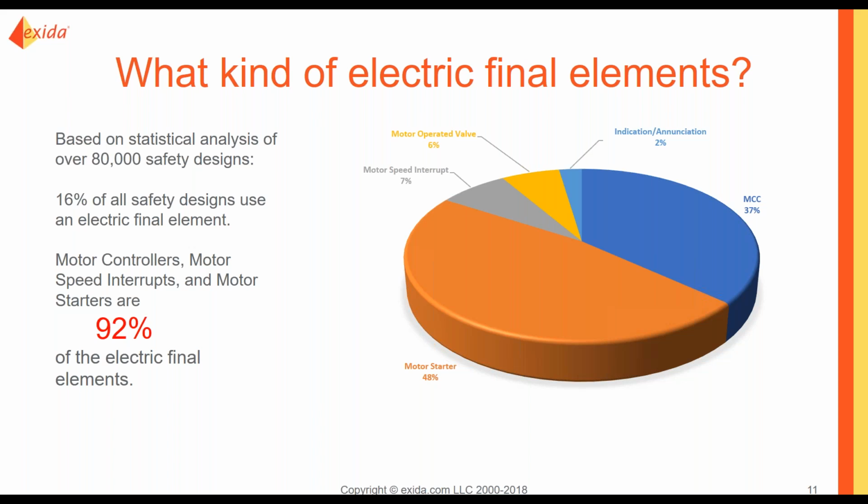We need to dive a little bit deeper, and we asked, what kind of electric final elements are there? What we found is that 16% of all SIFs being conducted, so that's about 1 out of 6, are using relays on a final element. 1 out of 6 are people using these motor controllers.